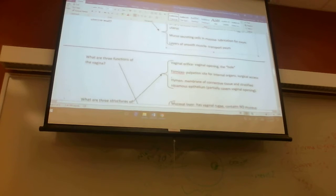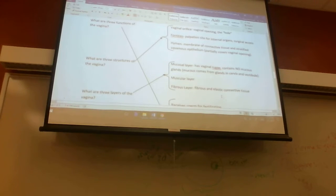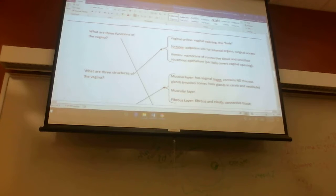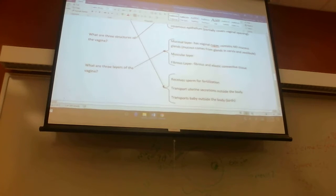Typically you'll have 3 layers. 3 functions of the vagina: receives sperm for fertilization, transports uterine secretions outside the body, like blood from your period, and transports the baby outside the body. 3 structures of the vagina: the vaginal orifice, or the hole, the fornices, which are palpated for cancer and things like that, and the hymen, which is the membrane of connective tissue and stratified squamous epithelium. If someone's a virgin, their hymen will usually be intact, but if someone's not a virgin, then their hymen will be broken, which is normal. 3 layers of vagina: mucosal layer, muscular layer, fibrous layer.